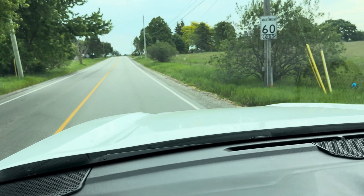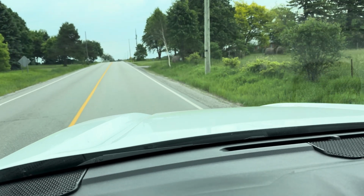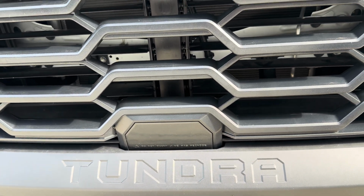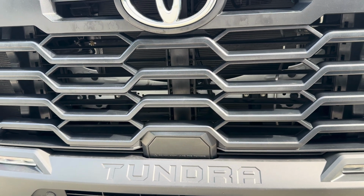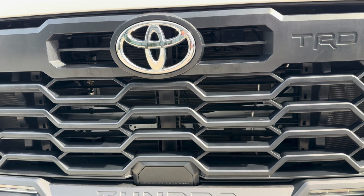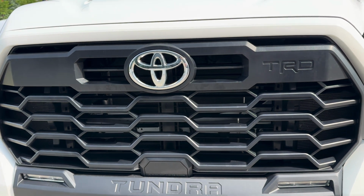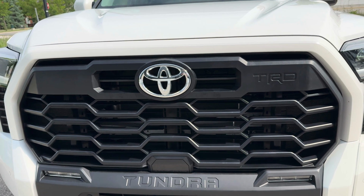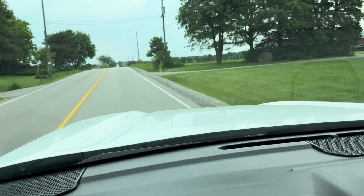The outgoing 5.7 liter V8 from years ago, a legend in the truck world, made 381 horsepower and 401 pound-foot of torque with no turbos or fancy tech. Just old school grunt paired with a 6-speed automatic transmission. Entering in this 3.5 liter twin turbo V6, also badged as i-FORCE when you're looking at the hybrid alternative, it puts out 389 horsepower and a massive and very impressive 479 pound-foot of torque.